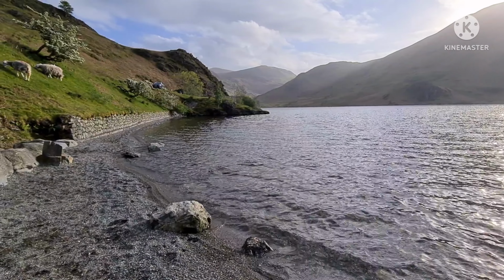We've finished the Rannerdale Bluebell walk. We came down Rannerdale, walked up the road back to the car park. We had a look for overnight stays. We could possibly stay here, but a lot of the car parks have got no overnight stays.